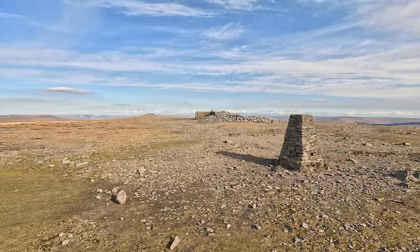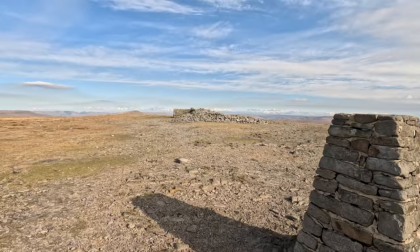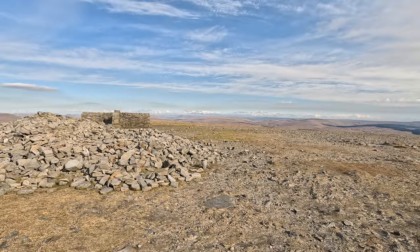Near to the trig point on Ingleborough summit is a weather shelter. Very useful on a day like today with a wind chill, I'm sure it's taken the temperatures down to near minus 10. And very unlike me, I've even had to put on a second pair of gloves.